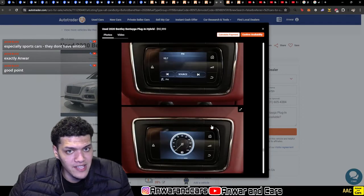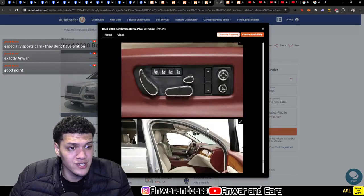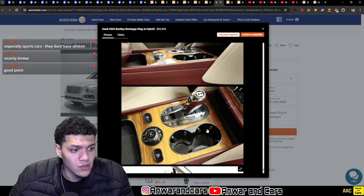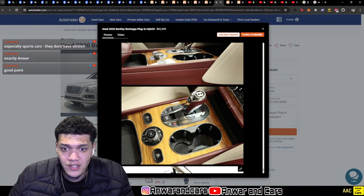But again, this is a rare example. You really don't see any hybrid Bentaygas. Again, there are only about 3 for sale in the whole country. So this one does not have the all-terrain either, but it does have the touring. It does not have the city package. So what does this car have?